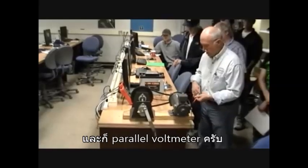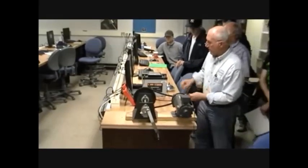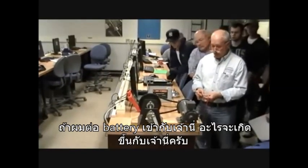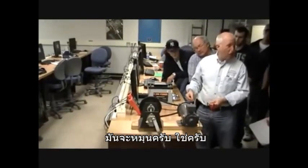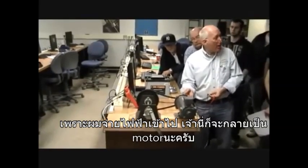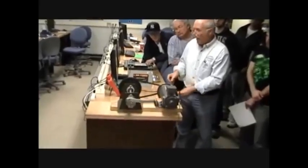And so this is going to go here. And this is coming from the negative side of the battery. Now as soon as I hook the battery up to this, what do you think this thing's going to do? It's going to spin, because I'm now going to be forcing electricity in, which now is going to become more of a motor than a generator. So I hook that up and it's spinning.